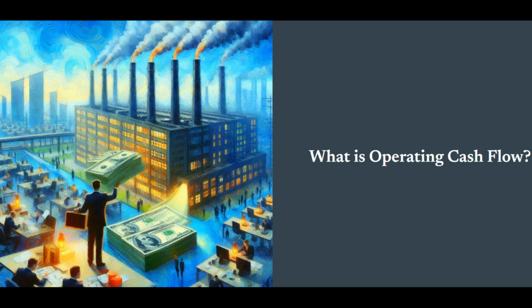OCF is also a key indicator of liquidity and operational stability. It captures a company's ability to meet short-term obligations with available cash. A positive OCF indicates that a company can cover its day-to-day expenses and invest in growth opportunities, which is essential for maintaining operational stability. Moreover, OCF directly correlates with a company's ability to meet short-term obligations.